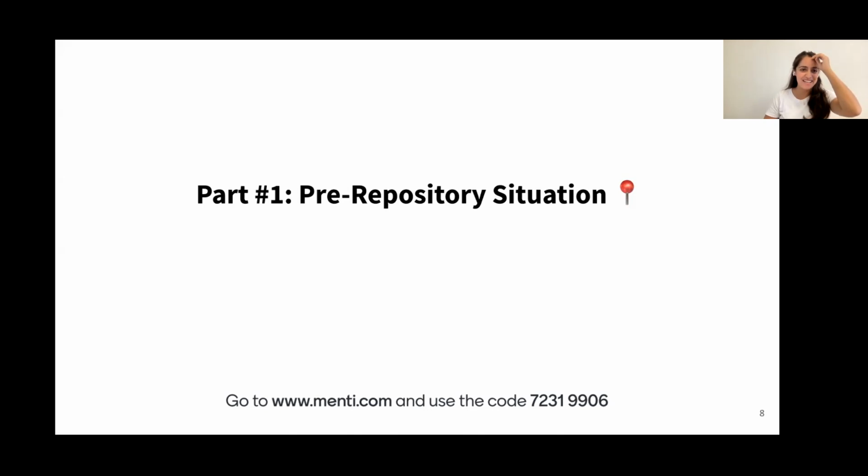Interesting. Thank you for sharing. Markéta, how was the situation in your company when you started to think about a research repository?